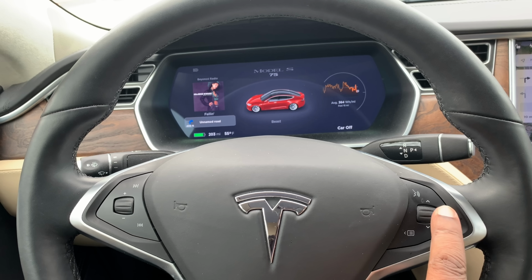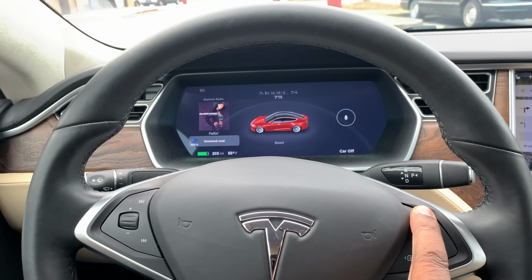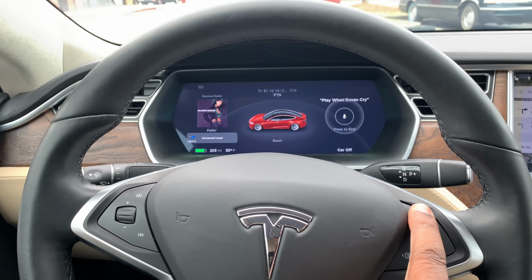Another cool feature is that you can use your voice command button to play any song via your built-in Slacker radio. Just hold the button down and ask it to play the song you want. Play When Doves Cry by Prince.